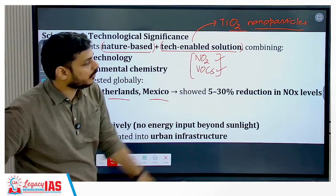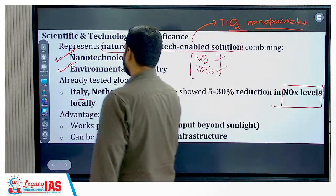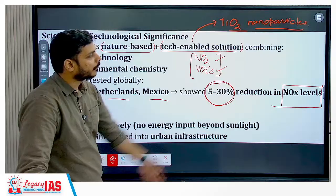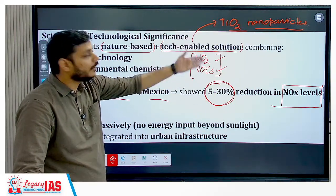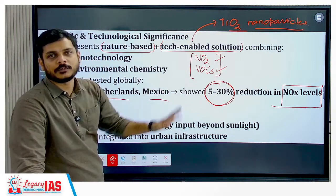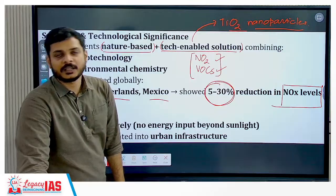What is NOx? It is nitrogen oxides. Nitrogen oxides levels have been reduced, and the local reduction has been 5 to 30%. Remember, even if you have volatile organic compounds, you still need nitrogen oxides to be present. Nitrogen oxides must be present for the formation of smog, and if you are able to remove even this one component, then smog formation can be stopped.